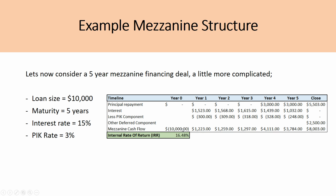Okay, and so I've done the cash flow statement over here. Starting in year 0, we're looking at it from the investor's perspective. So we give out that $10,000. And then in year 1, we earn the interest rate of 15%. And then we subtract the additional 3%. It's PIK. We're deferring that all the way to the end. So we're subtracting 300, the 3% of 10,000. And we're getting mezzanine cash flow in year 1 of $1,223.